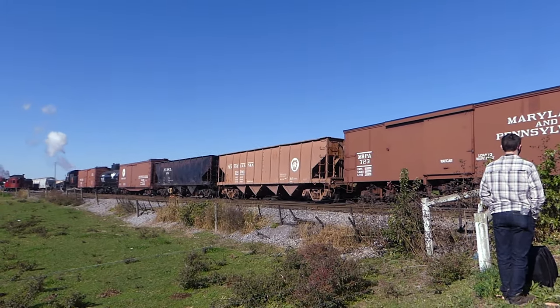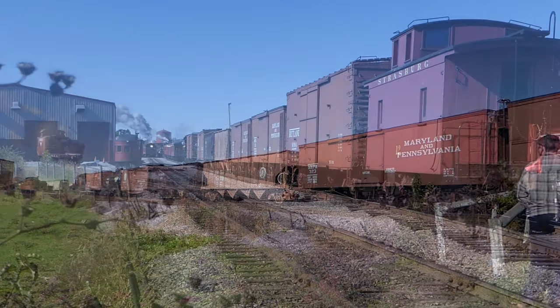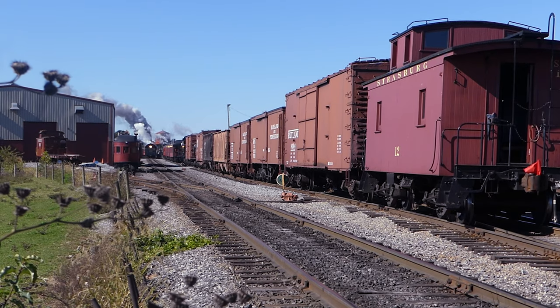With the photo trains out of the way, the regular train is clear to depart. Norfolk and Western M-Class 480, number 475, is on the point. Give them the old scenic tour of the freight yard.